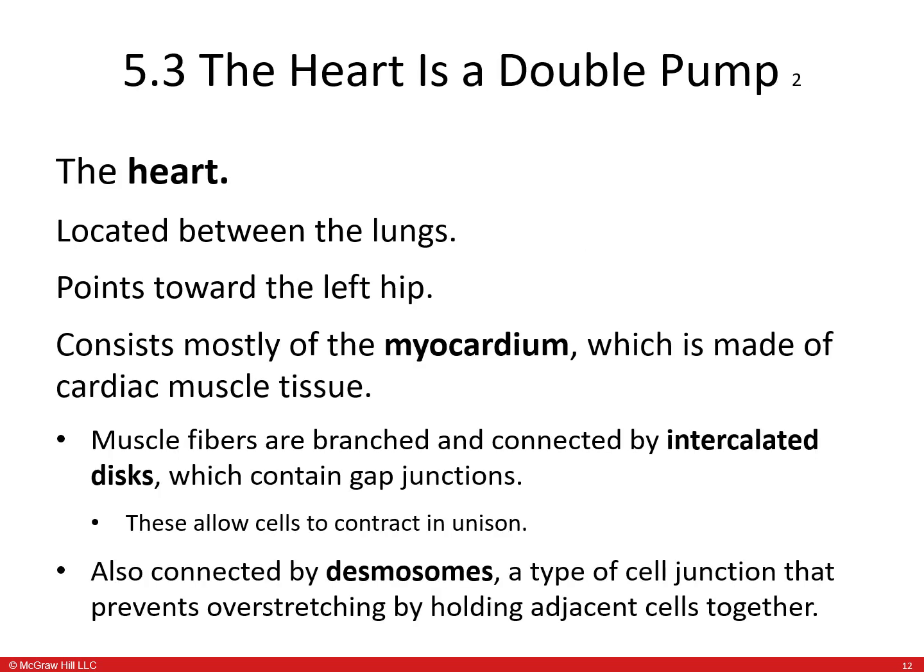The heart is a pump. It is located between the lungs and points toward the left. It mainly consists of a muscle called myocardium. These muscle fibers are branched and connected by intercalated discs. These are gap junctions, and this allows the heart to contract simultaneously. The fibers are also connected by what are called desmosomes. This is a type of junction that prevents overstretching by holding adjacent cells together.